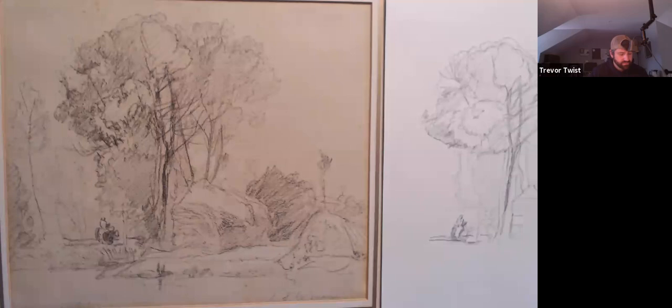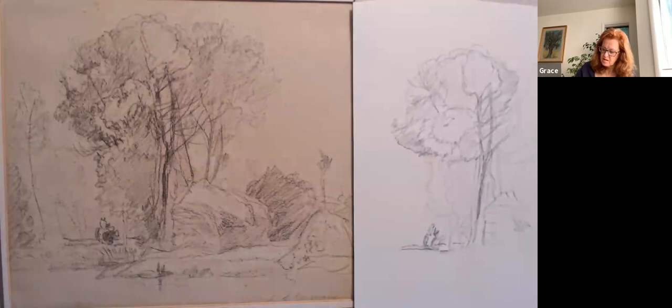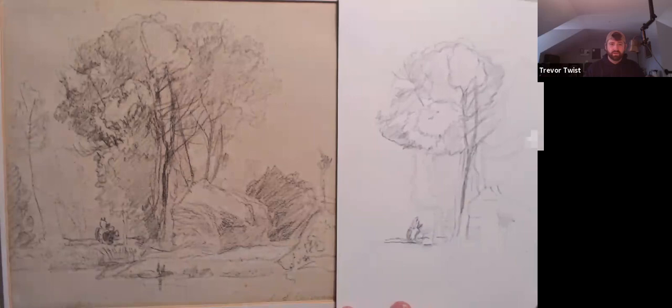You might really enjoy attending that virtual one. Yeah, I would love to. Hopefully they post it. Hopefully they're able to post it. Let me finish this tree.